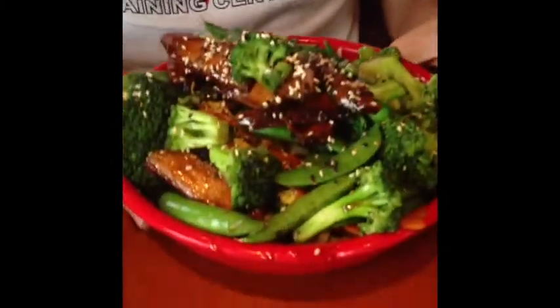This is a teriyaki bowl. It is featured with rice, broccoli, all sorts of vegetables, and tofu with a teriyaki sauce. It is very traditional food, and it has a lot of ingredients in it.